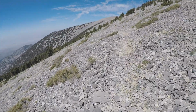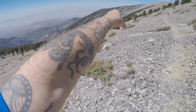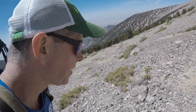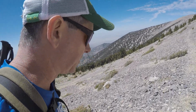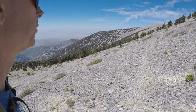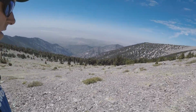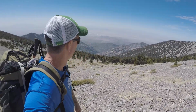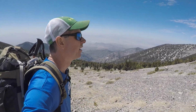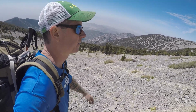All right, we've decided to take the higher trail. The lower trail goes into the Bristlecone Forest. The higher one stays up. Sure, they're both leading to the same spot, but we prefer the upper one, if you will. A little dizzy. Not too bad though.